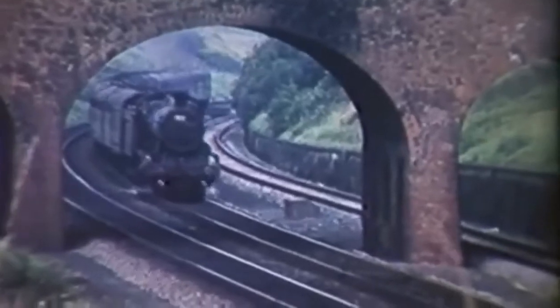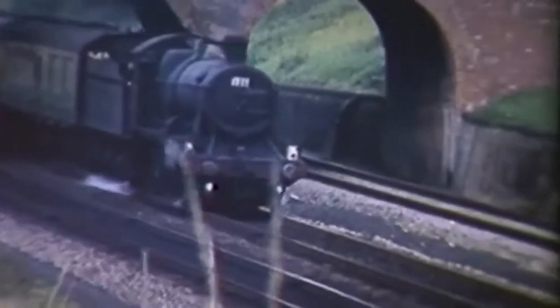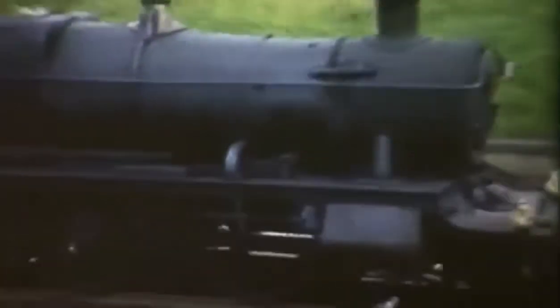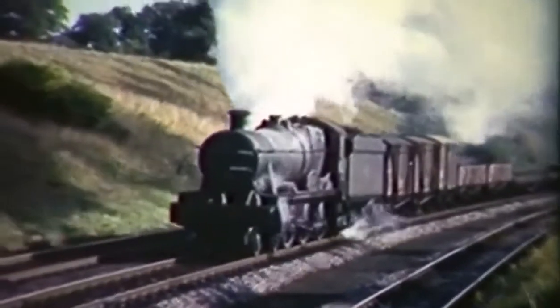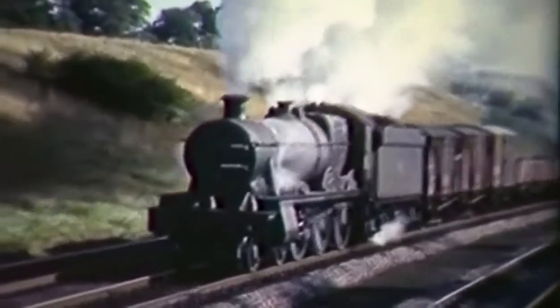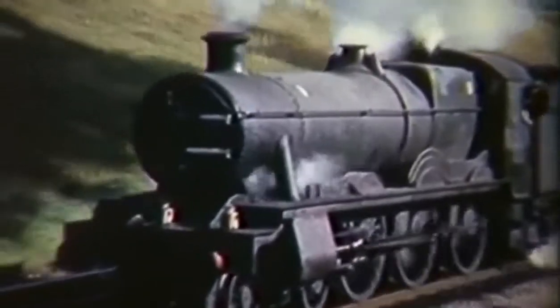The Churchward Mogul ascends with a sudden stop, a Saturdays only working from the south coast to Birmingham. 6991 Acton Burnell Hall has a Class 6 partially fitted freight pulling steadily up the hill, all quite well on the footplate, on this last quarter of a mile of uphill slogging.